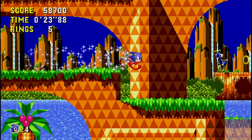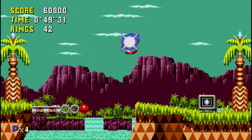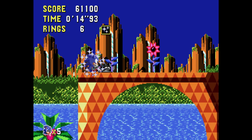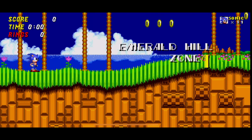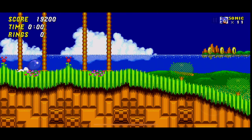Sonic's moveset remains the same as previous entries. You can run really fast, curl into a ball when you jump, and spin around to destroy enemies as you go. This game also introduces the Spin Dash. Well, sorta. The Spin Dash that Sonic 2 introduced became the standard, where you can instantly release it, but also charge it up before releasing it.